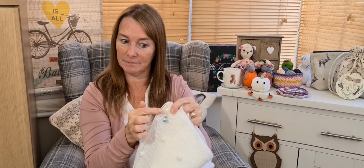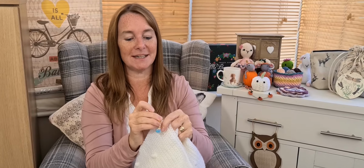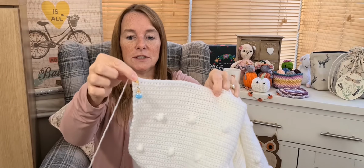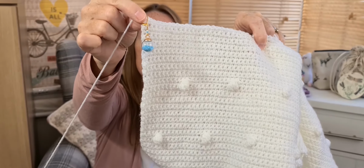The stitch marker is a lovely Christmas stitch marker I've got, and if you can see it, I'll try and hold it up carefully for the camera to pick it up.